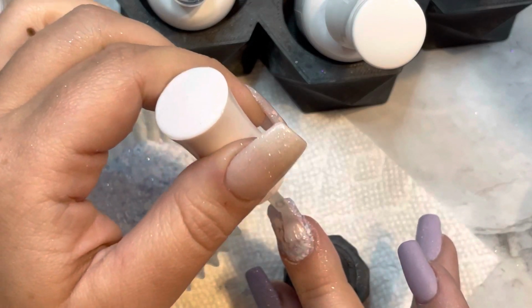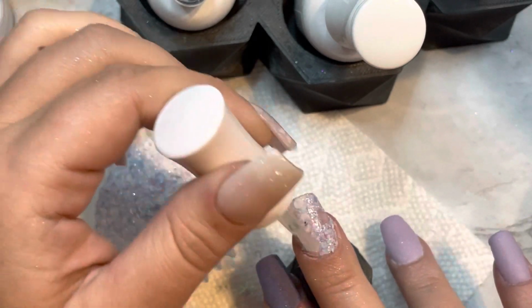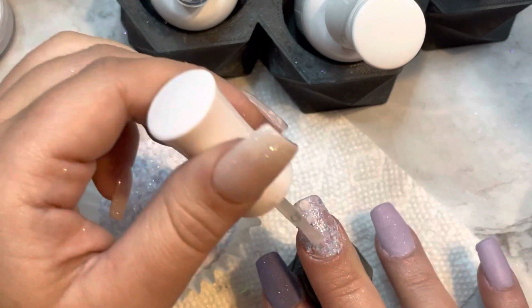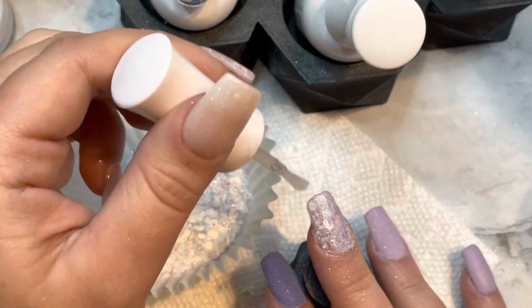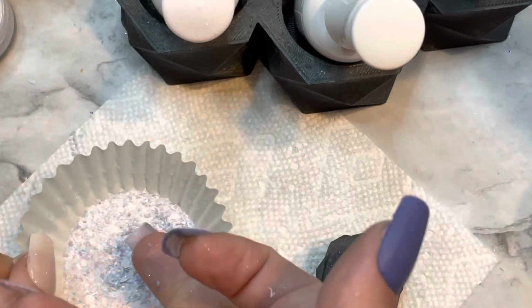You want to make sure that the white glitters absorb a good amount of that base. So it should almost be like a milky white when you put your next coat of base over it, because that is what gives the marble effect. You can do it for the marble effect, or you could do it however you do normal glitters. Either way, it is beautiful.